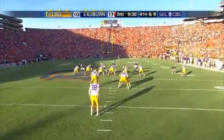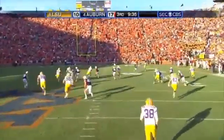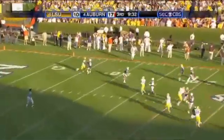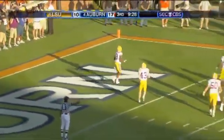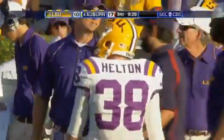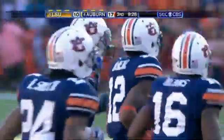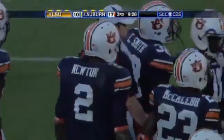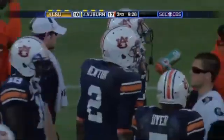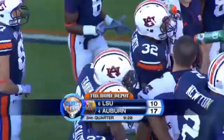Quindarius Carr is back at the 10. Here's Helton, who's had a good afternoon, sends this one very high. And the fair catch is called. Oh, he let it go. Yep. This time he gets a break. Now that one was good fundamentals. Okay. He lined up at the 10. The ball went over his head. He let it go. And it will come out to the 20. 9:28 to go. Cam Newton when we return.